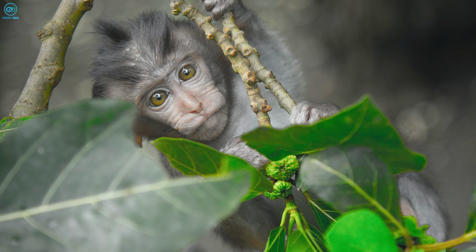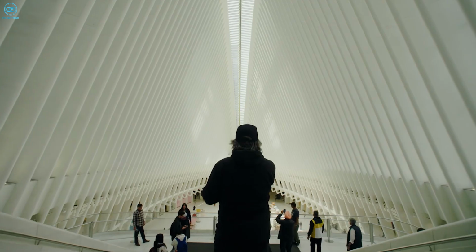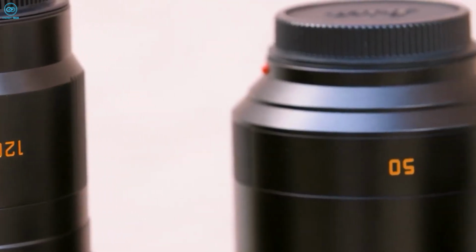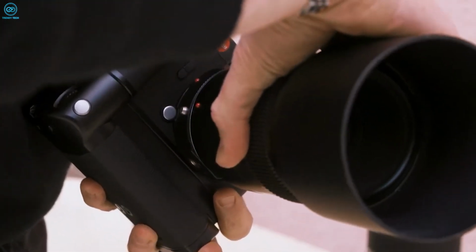The more compact body compared to the SL2 will also be a boon for traveling photographers and day trippers wanting to travel light without compromising on image quality. Being able to comfortably carry the SL3 and a couple of superb SL mount lenses should make it easier to capture amazing images on the go.